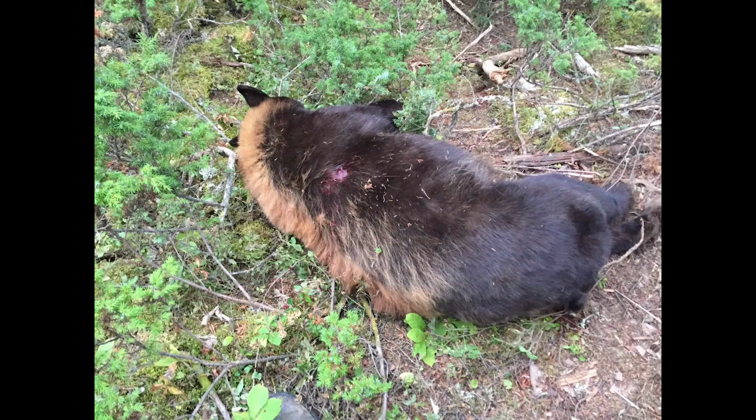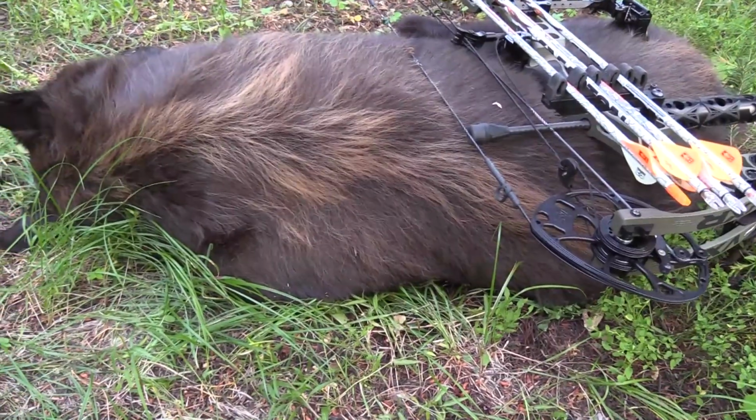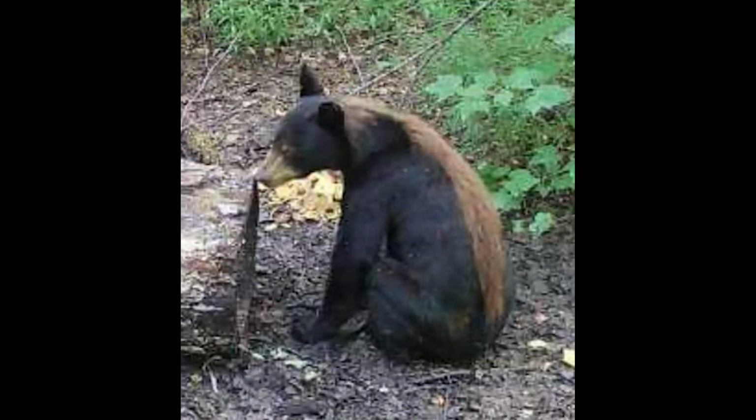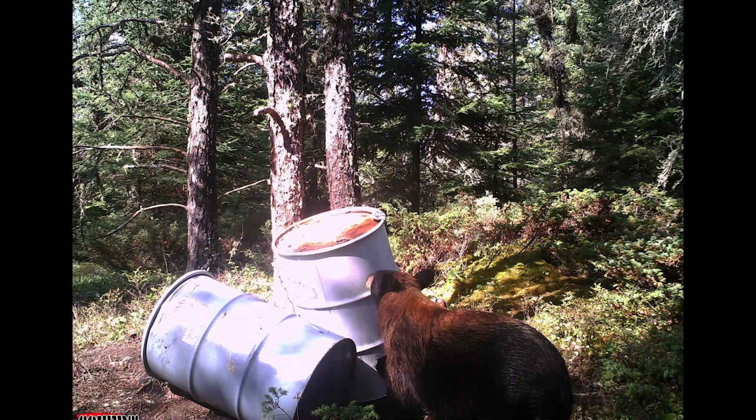A couple friends of mine that were hunting with me up there each got one, and I get sent pictures from time to time of these bears, and people are like, I don't understand what this is. Well, now you know what it is. It's the faded out guard hairs.